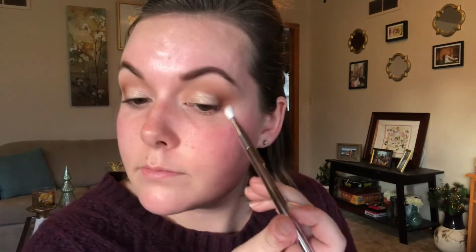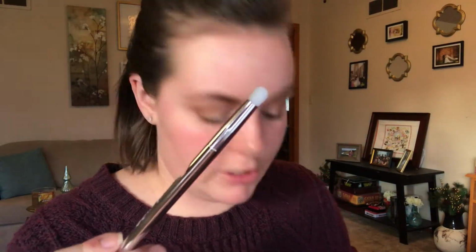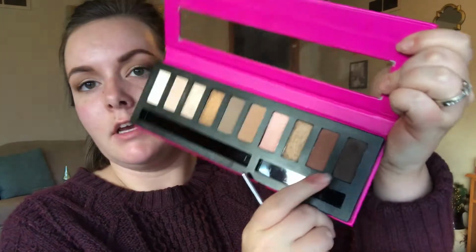Alright, then I just picked up a little bit more of that burgundy shade, and I'm going to pack that on the outer corner and kind of blend it into that champagne shade. And kind of re-blend into my crease. Alright, now I'm taking this dome pencil eye brush, which you can see is just a little tiny baby. And I'm going to take this really dark brown. It looks almost like a black, but it is just really dark brown. Well, I'm just going to tap this right there.